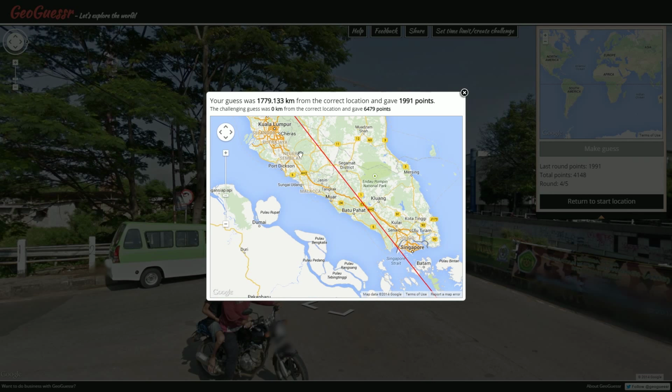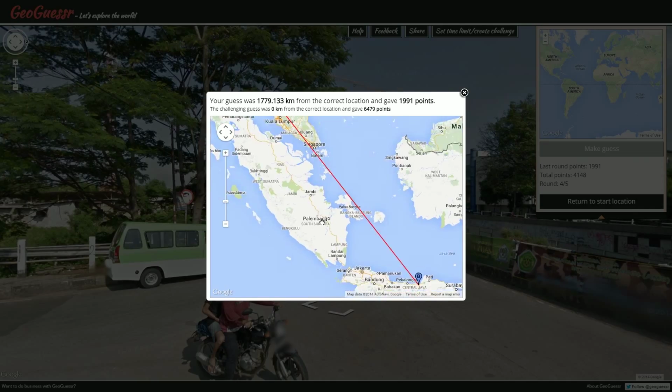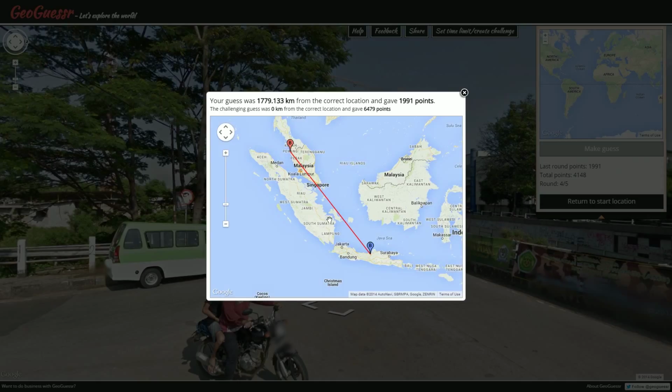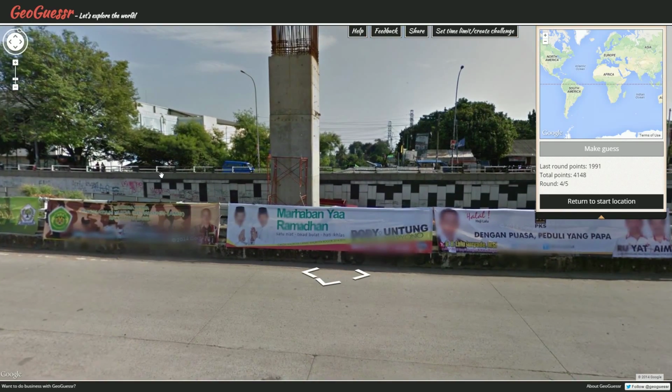Is it Malay? Is that the name of the language? I'm actually really uncertain about that. I don't know how similar it looks to Indonesian, but perhaps it's really different looking. I don't actually know, but I was very confused right there. Oh well, close enough. 1991, not very good. Okay, where's this next location found?